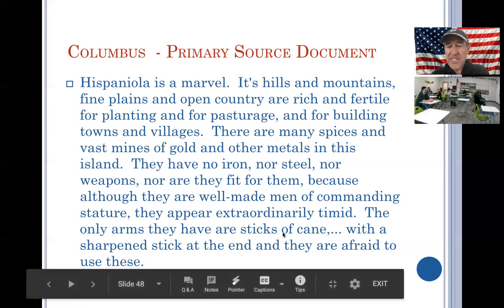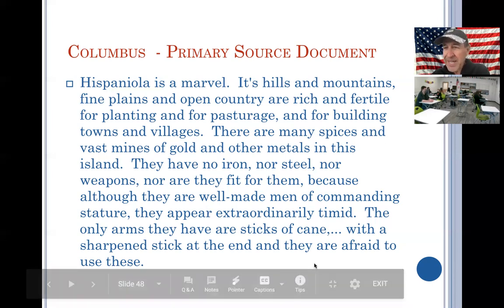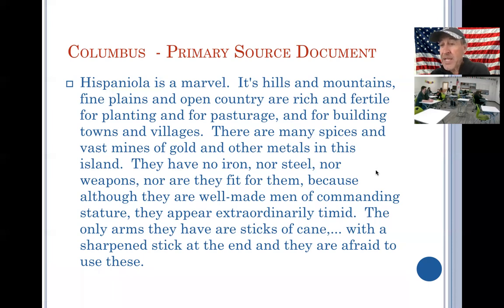The only arms they have are sticks of cane with a sharpened stick at the end, and they're afraid to use these. What they were talking about is probably their fishing spears. But the point is that this is a fabrication. And why? Because he wanted to get another voyage, and he wanted to get the money and the power to return. So he's making it up.